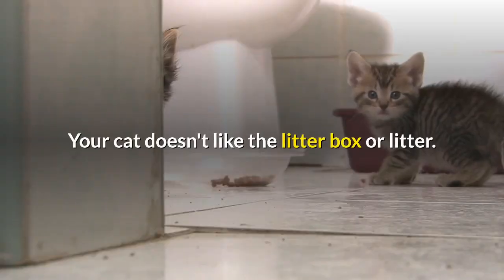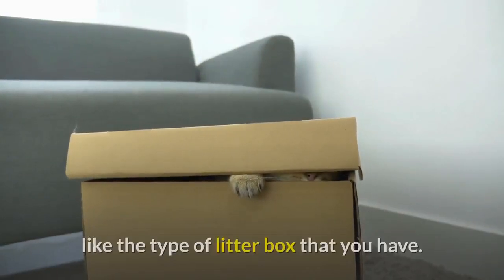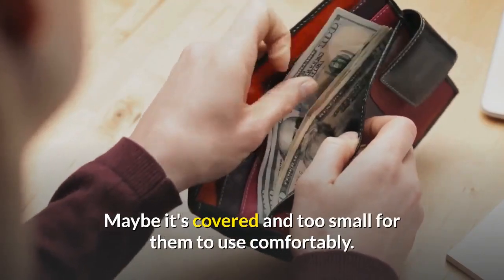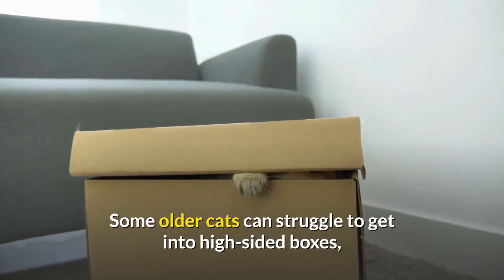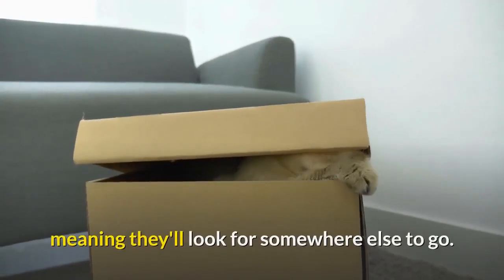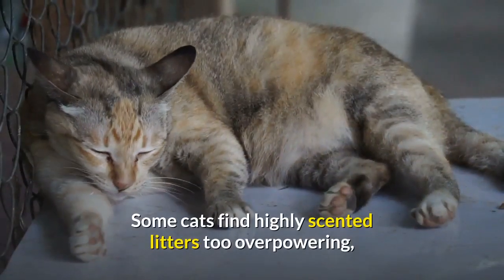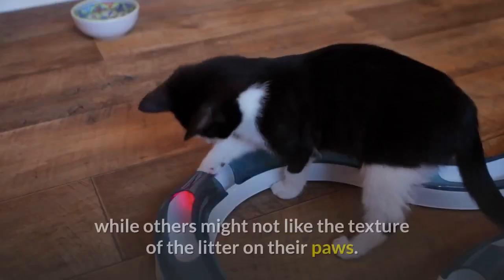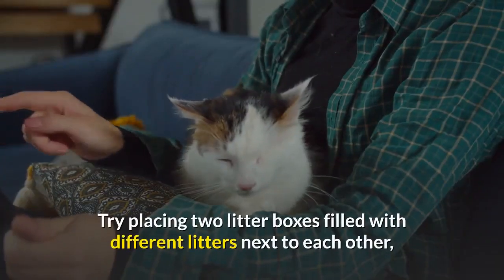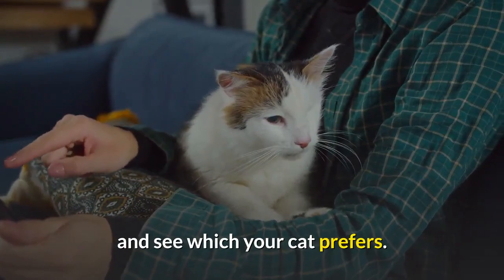Your cat doesn't like the litter box or litter. Another thing to consider is that your cat simply doesn't like the type of litter box that you have. Maybe it's covered and too small for them to use comfortably. Some older cats can struggle to get into high-sided boxes, meaning they'll look for somewhere else to go. The type of litter you use is another consideration. Some cats find highly scented litters too overpowering, while others might not like the texture of the litter on their paws. Try placing 2 litter boxes filled with different litters next to each other, and see which your cat prefers.